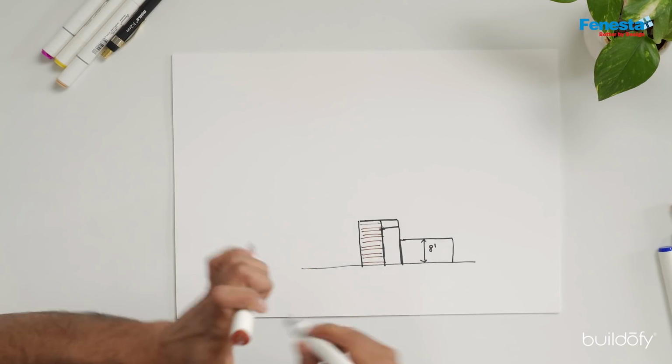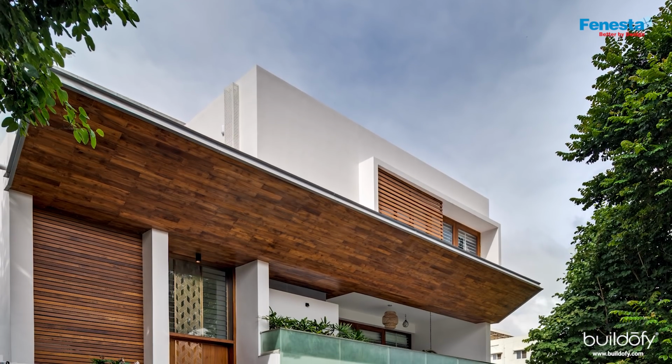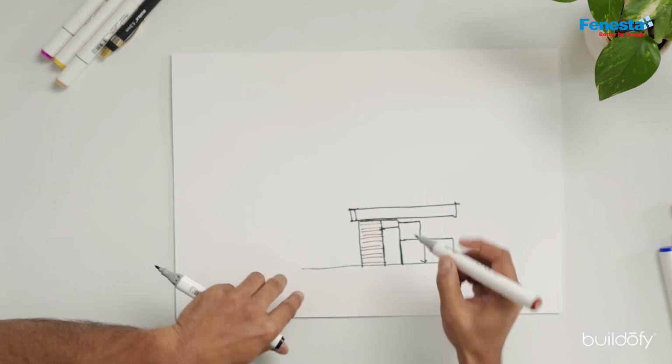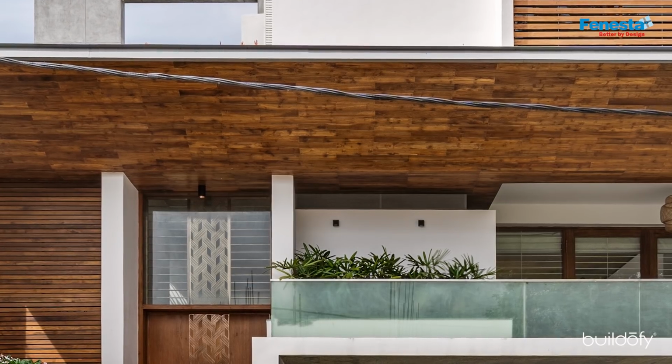And we wanted to actually connect these two masses, so we thought of having a kind of inclined roof on top of this which connected both the masses. And we wanted to give a kind of lightness here, so we thought of adding a perforated metal sheet here.